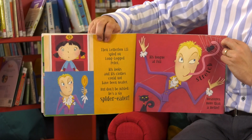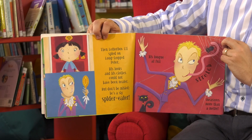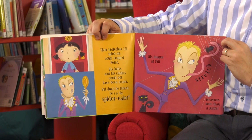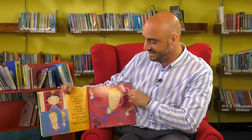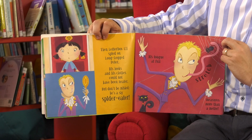Then Letterbox Lil spied on long-legged Peter. His looks and his clothes could not have been neater. But don't be misled, he's a sly spider eater. His tongue, at full stretch, measures more than a meter.